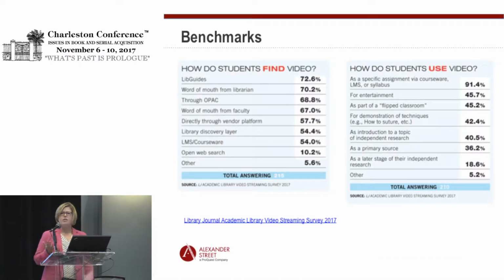And you can also compare usage stats against benchmarks in the industry. So if you're looking in your library, and I see that most people are coming to my videos through our LibGuide or through our library site, it turns out that that's generally the case for most people using video, according to Library Journal. And also how students are using video, assigned for class or for entertainment.